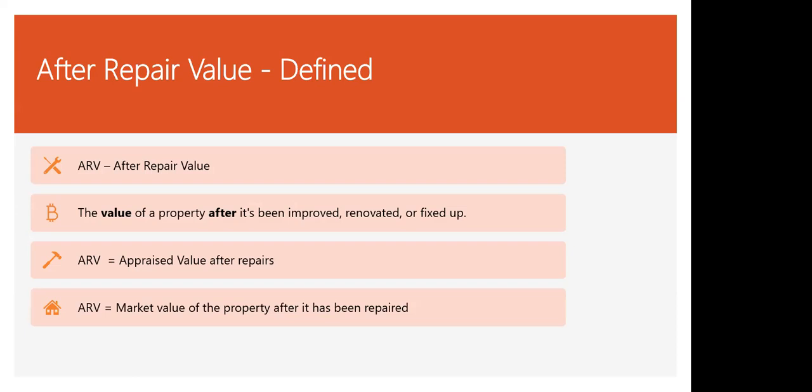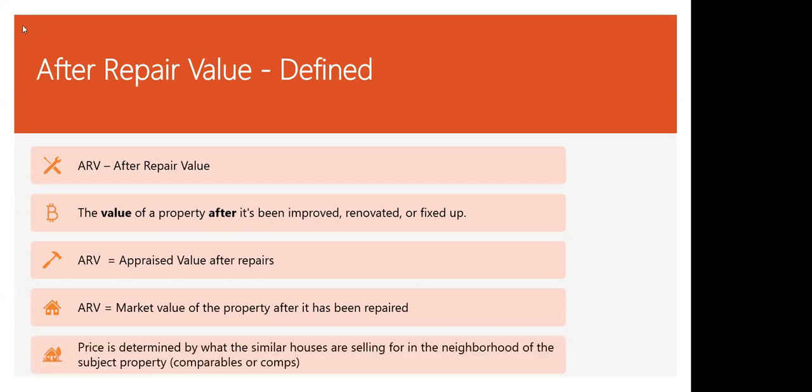The after repair value is also the market value, which is what people are willing to pay for that property. The appraisal could come in at 100, but people are only willing to give you 98,000 for it. So between those two, that's the after repair value. The value that you actually sell it for, that's the after repair value. And then the after repair value can be determined by what the houses in that area are selling for. We call those comparables. What are the comps? What are the comparables in that area? So that's after repair value. I need to stop right there and let you ask questions. Does anybody not get after repair value, or do you have any questions?